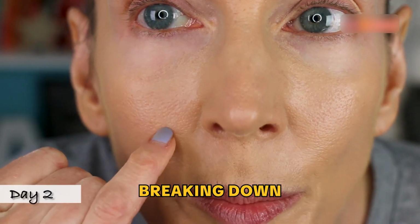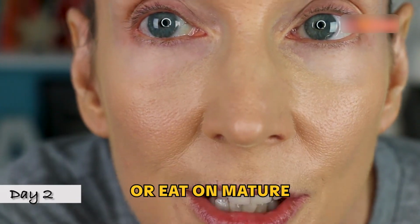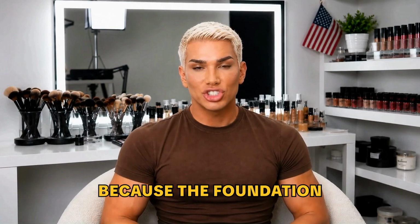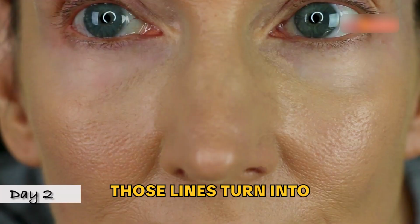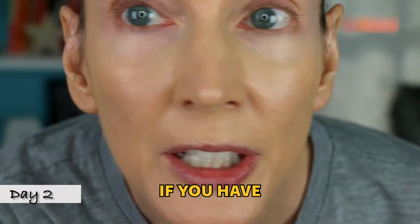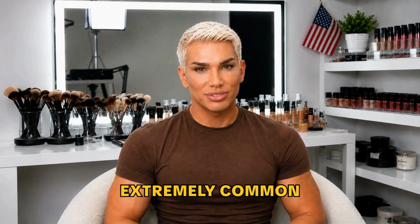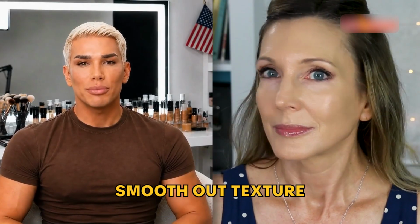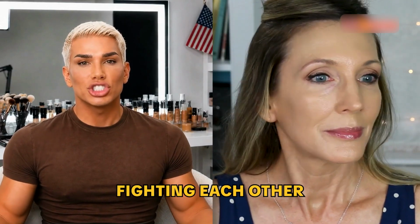Then it starts breaking down around the nose, the chin, and anywhere your face moves when you talk or eat. On mature skin, that breakdown hits harder because the foundation was already sitting on top of fine lines, and when it starts shifting, those lines turn into little trenches of visible product. It also pills if you have any silicone-based skincare underneath, which is extremely common for mature women because silicone primers and serums smooth out texture before makeup. So your skincare and your foundation are literally fighting each other on your face.